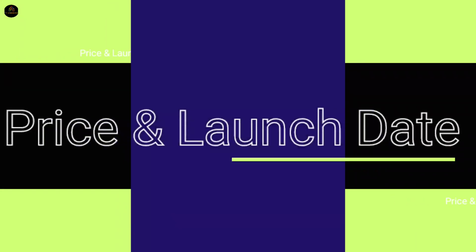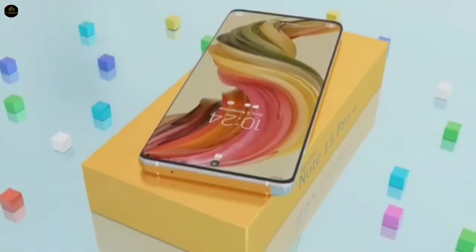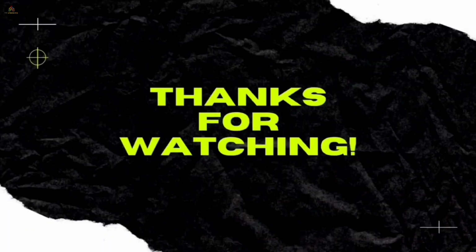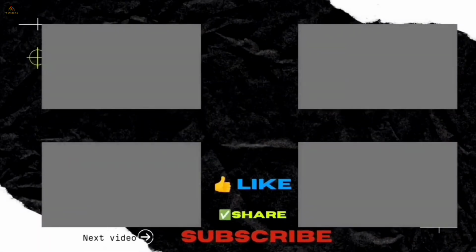Price and launch date. This power-packed Nokia beast is expected to hit the global market soon, with rumors suggesting a late 2025 launch. And the best part, it's expected to start at just around $690, making it an absolute steal for the specs it offers.